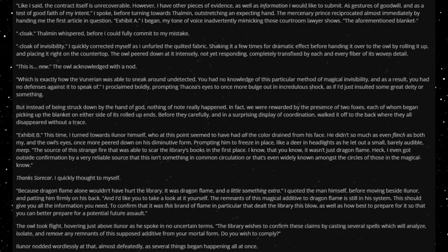"Exhibit A," I began, my tone of voice inadvertently mimicking those courtroom lawyer shows. "The aforementioned blanket." "Cloak," Thalmin whispered, before I could fully commit to my mistake. "Cloak of invisibility," I quickly corrected myself as I unfolded the quilted fabric, shaking it a few times for dramatic effect, before handing it over to the owl by rolling it up, and placing it right on the countertop.